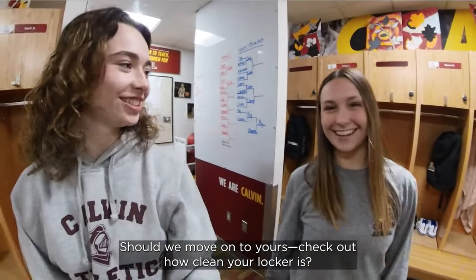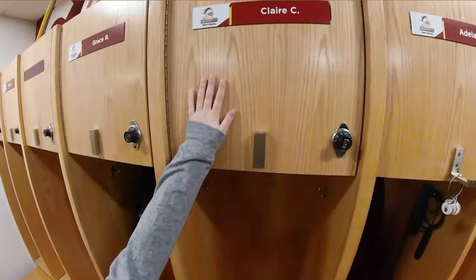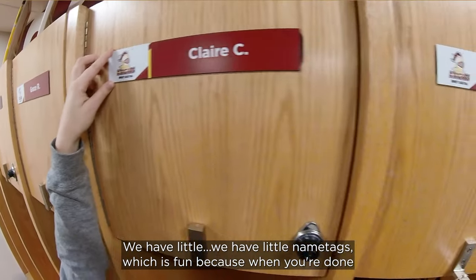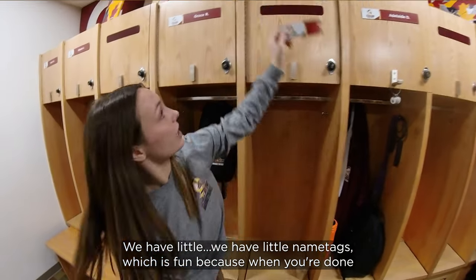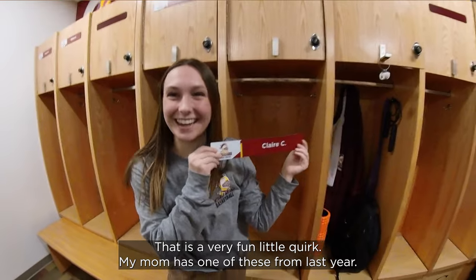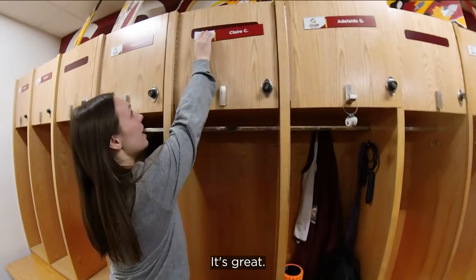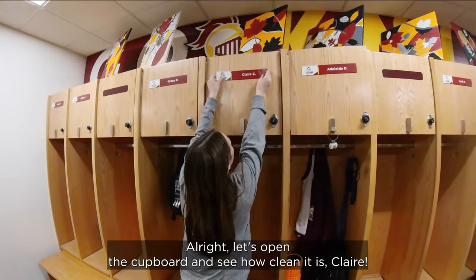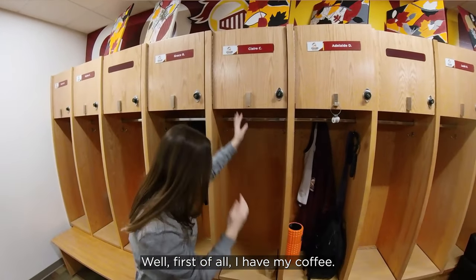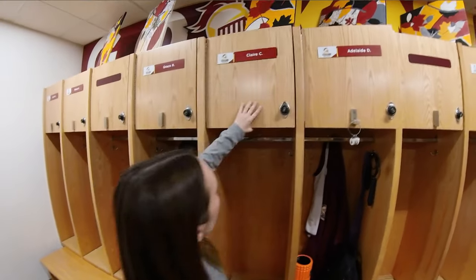Should we move on to your locker and check out how clean it is? We can go to my locker. We have little name tags, which is fun because when you're done with the season, you can take them off and put them on your fridge at home. My mom has one of these from last year. All right, let's open the cupboard and see how clean it is, Claire. Well, first of all, I have my coffee, something I love. That's essential. Yep, essential every day.